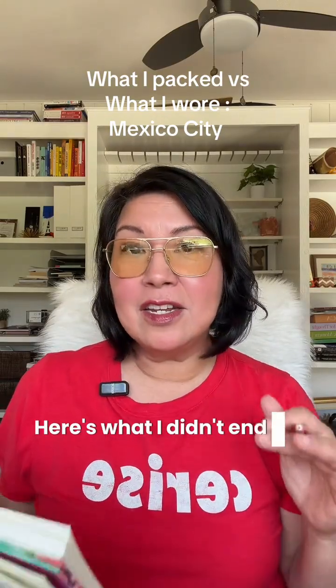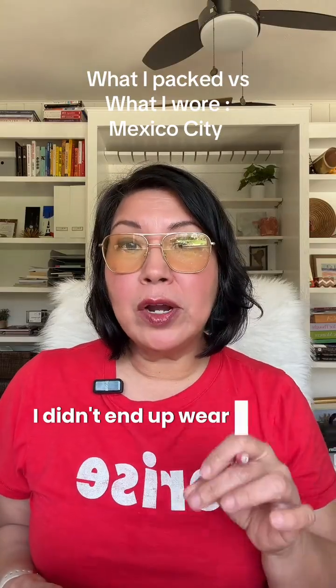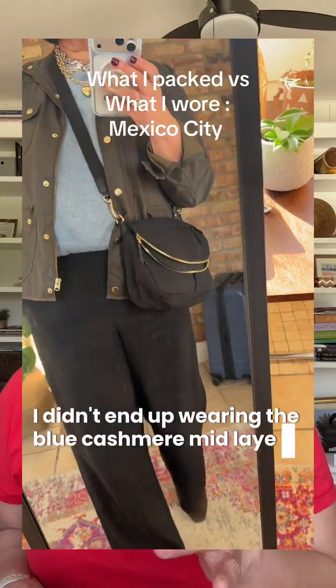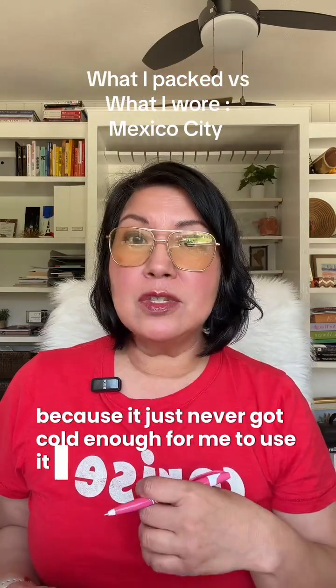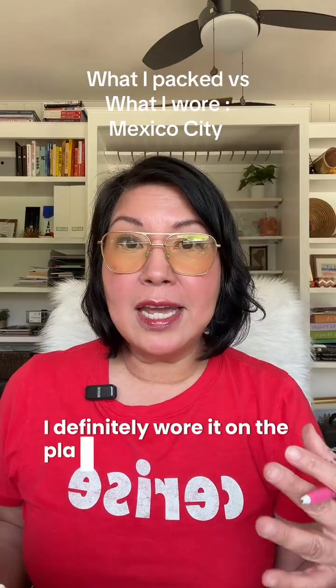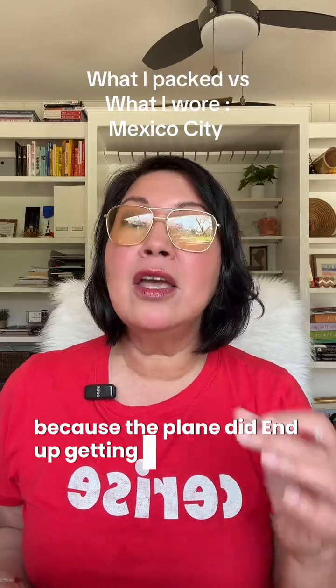Here's what I didn't end up wearing. I didn't end up wearing the blue cashmere mid-layer that I brought because it just never got cold enough for me to use it. I definitely wore it on the plane because the plane did end up getting pretty cold.